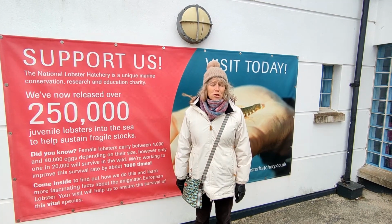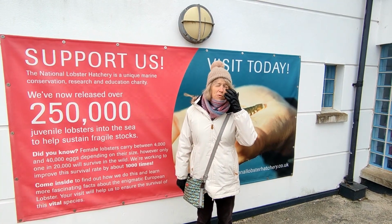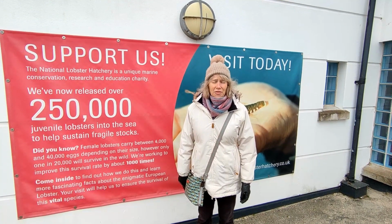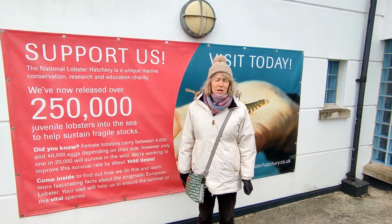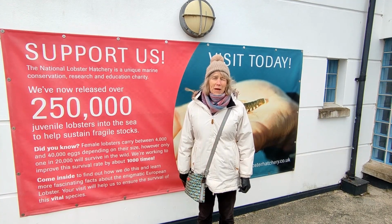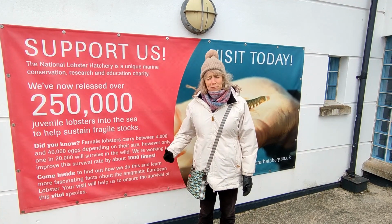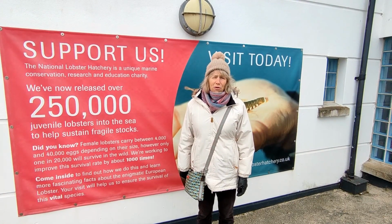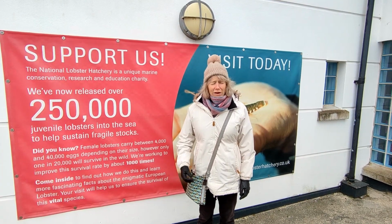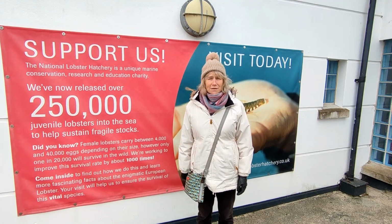So this is the National Lobster Hatchery here in Padstow, and it might sound a strange thing, but actually it does really important work because lobsters and crabs on our shores are getting less and less, and this place takes pregnant females, looks after the eggs and increases the chances by 1,000 of tiny little baby lobsters actually surviving into adulthood. When they're big enough they get chucked back into the sea. And also the local fishermen know that they can't catch lobsters that are under a certain size. So generally everybody's working together to try and encourage and preserve the lobster populations.